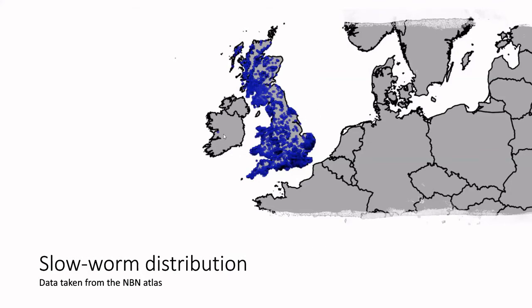You may notice there's a single record here in Ireland. There's a site in Ireland where there has been a persistent population of slow worms since the 70s. They got introduced there by some unknown person. They are not native to Ireland, but they do exist there.